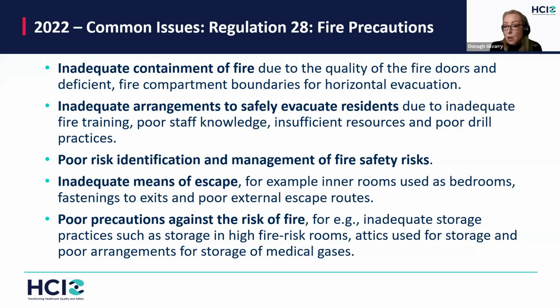And interestingly, it was the only regulation that carried a high red risk rating of non-compliance in the inspection reports that we reviewed more recently, and we'll look at that in a little while. But common issues in 2022 were inadequate containment of fire, inadequate arrangements to safely evacuate residents, poor risk identification and management of fire safety risks, inadequate means of escape, and poor precautions against the risk of fire, such as inadequate storage practice and attics used for storage, etc. So they were the primary areas of concern.